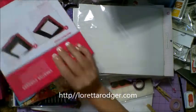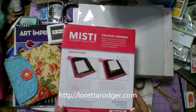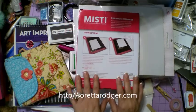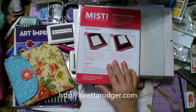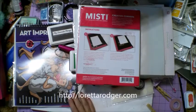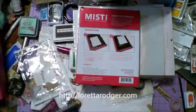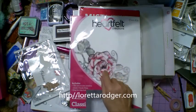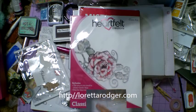I bought, finally, the Misty Creative Corners. Once again, there are lots of videos out there of how to use this. I'm super proud of this company. As many of you know, she has some copyright infringements, and they've all, that I know of right now, been settled out of court. I took the Heartfelt Creations flower class. I did have my flower out, but frankly, it came out alright. It was my first time ever making something like that. The only problem was it got squashed.